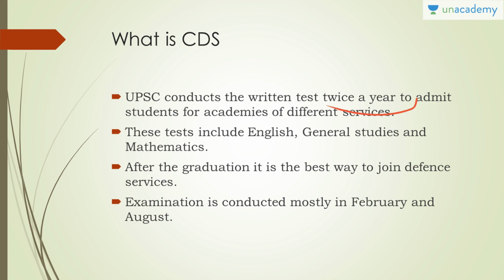Here different academies are Indian Military Academy, Officers Training Academy, Indian Naval Academy and Air Force Academy, in which Indian Military Academy and Officers Training Academy, these two are for Indian Army, where Indian Military Academy gives you the permanent commission and Officers Training Academy recruits you for the short service commission. Now friends, the test includes English, General Studies and Mathematics. So this is the best way, as I have already told you, to join defense services after graduation.